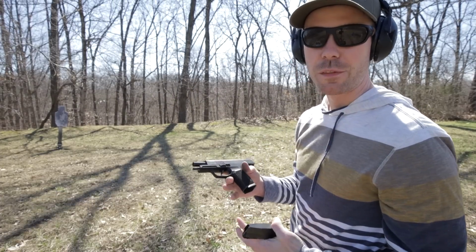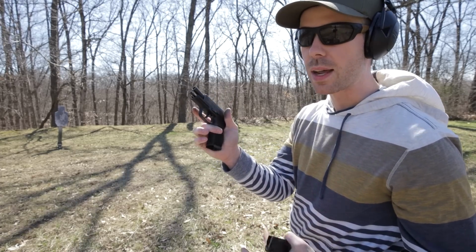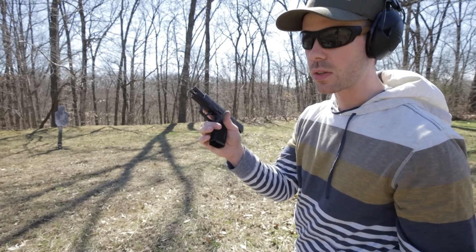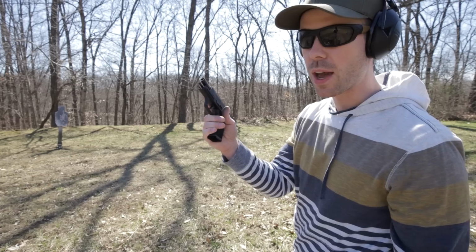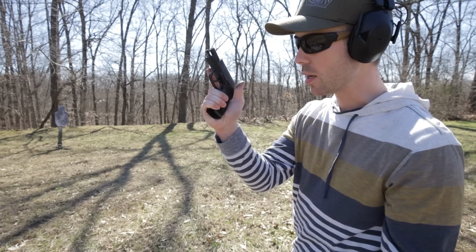it kind of feels like a full-size gun. Being able to get all your fingers on the grip, it really does help. It's not necessary. There's definitely smaller guns out there that work just fine and you can control really well, but it's definitely an advantage getting that pinky on the grip.